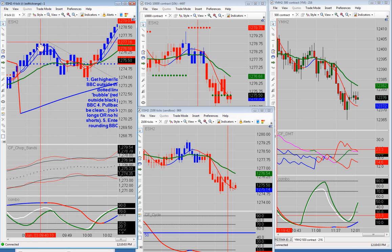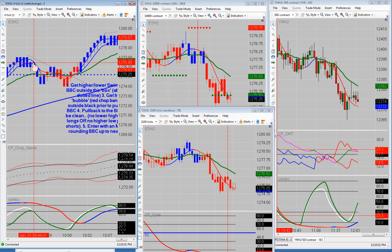Now we started the day right here. We started the day with a move up on top of the huge gap up that we had. Price was moving up. It got outside of the box here, put in a higher swing, and started to pull back down. But this little area right in here gave us a lower high pivot, so we had to wait for another higher swing pivot to be able to take a long trade. So we had no trade right in here.